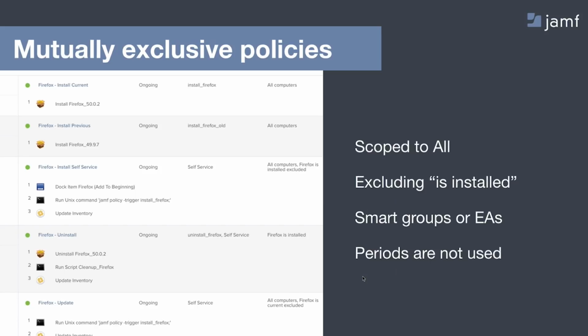Also here we can look at mutually exclusive policies. This is the idea, scope to all, where it's especially important to talk about in provisioning, because full-screen apps like Splash Buddy are designed to be run with a launch agent that starts the experience every time the user logs in. So if a provisioning script is set to run at that time, then the user will get the software installed repeatedly until it's finished.